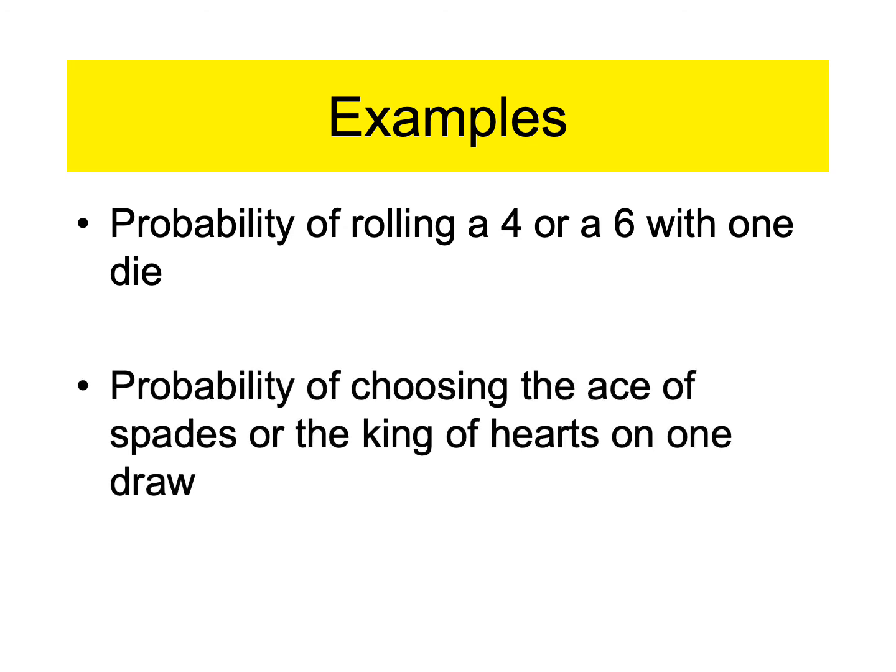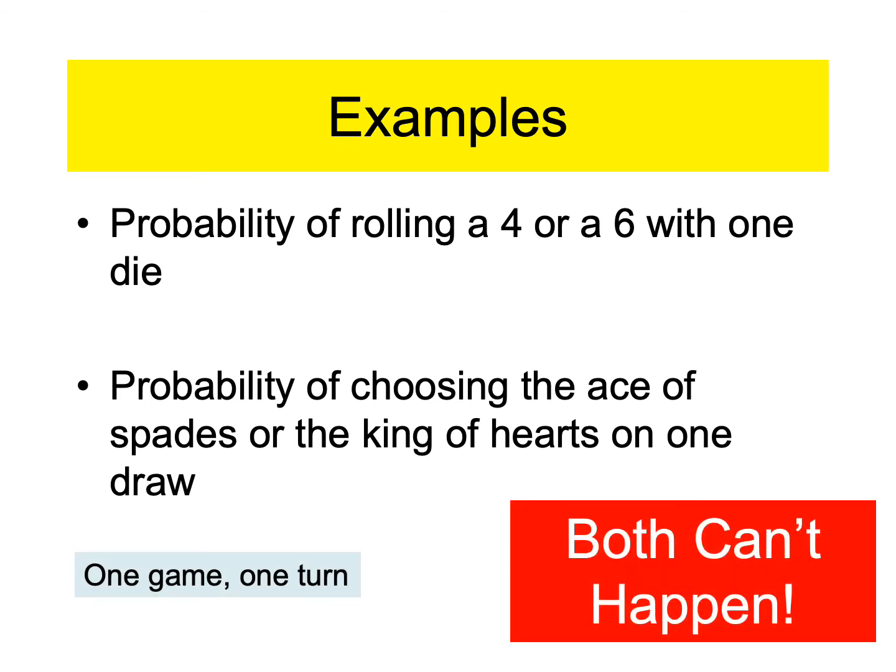Here's another example. You got a deck of cards. What's the probability of choosing an ace of spades or a king of hearts? Right? If you're only drawing one card, it can't be both. These are two events that could occur, but they simply can't occur in one game in one turn. So both can't happen. So today, these are the ones that we're going to be calculating the probability for.